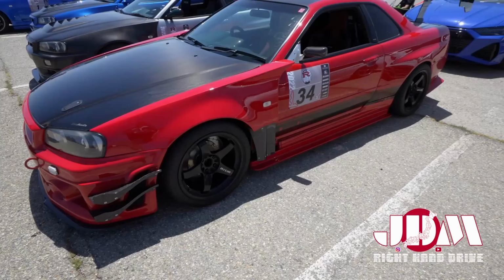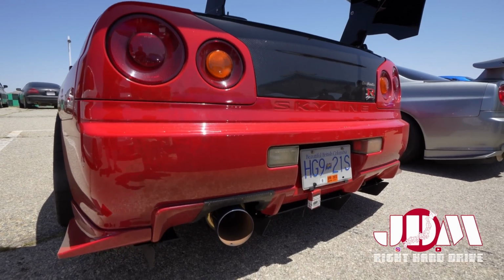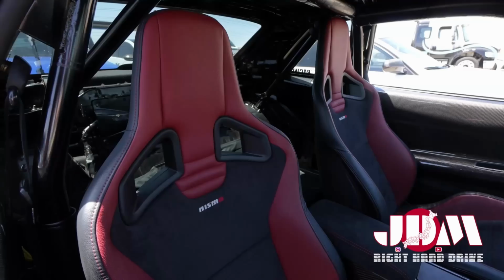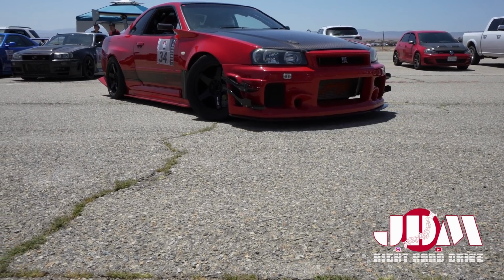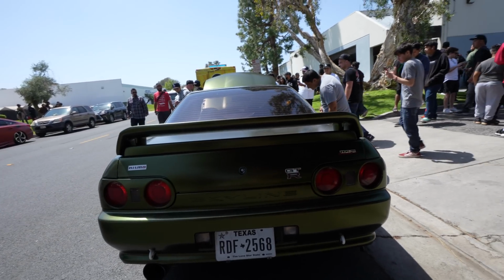This is Mark Wang's R34 GTR from Ars Day the other day. Figured I'd throw a little content of his car up on the screen for you guys. Let me know what you think. Sounds way better than my Nissan.